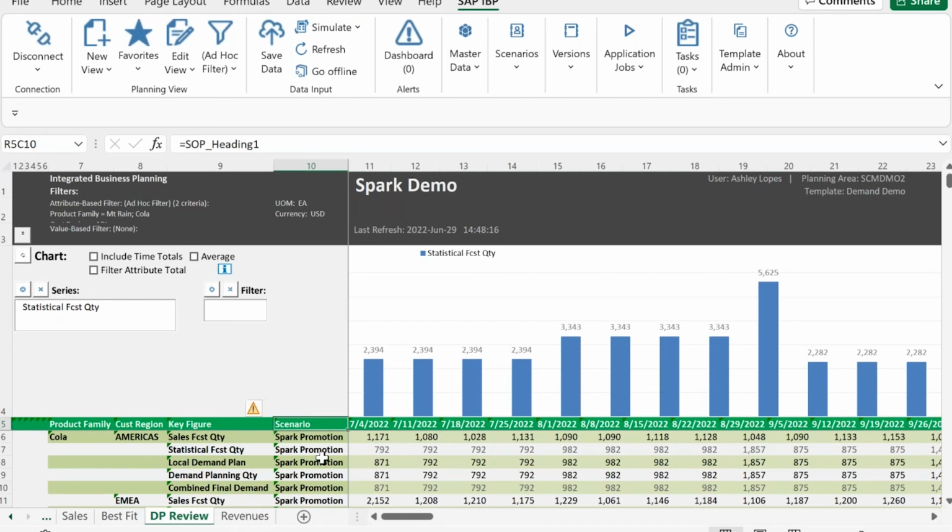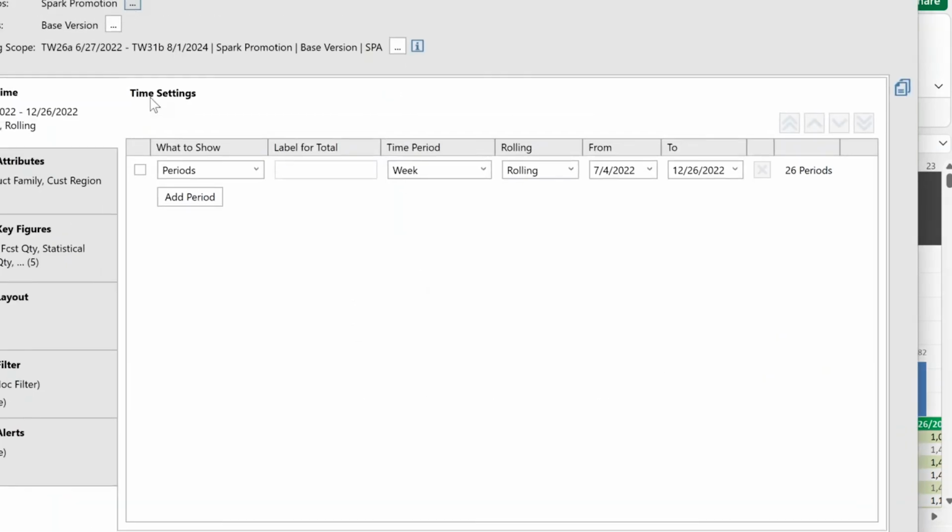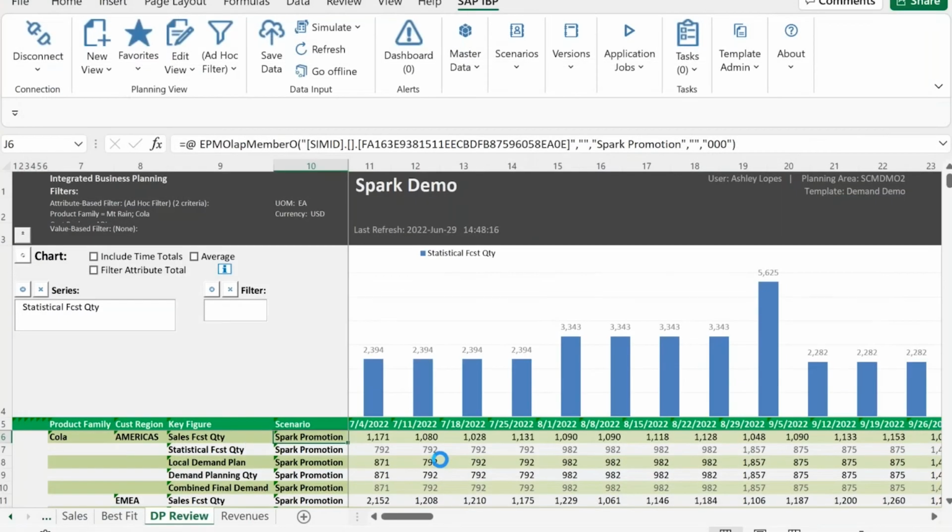And so you can see my scenario got populated here. I want to look at my scenario next to my baseline. So I'm going to pull baseline back in. You can do this in this edit planning view up here.